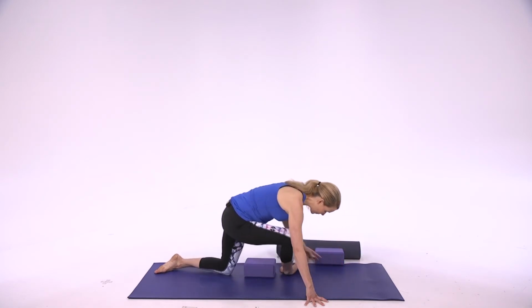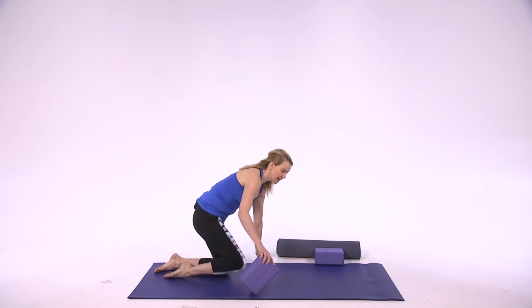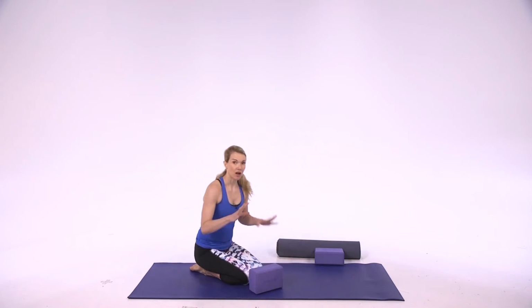The other thing is balance. I know some mommies start to feel a little off balance. Feel free to go to a wall when you're doing standing balances, or if you're at home, put your hand on a chair for poses like tree, dancing Shiva, eagle pose, any of those poses, just so that you feel stable and secure. Because the main thing is you want to feel safe as a mommy.